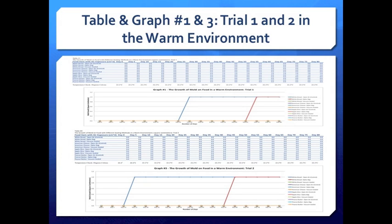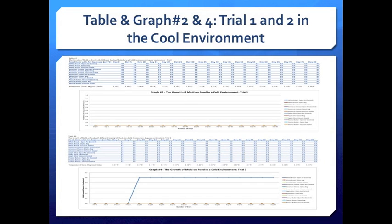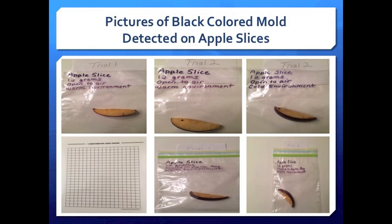This is a display of the trials in the warm environment. Apples open to air and in Ziploc bags in both trials only grew 1 centimeter of mold in 80 days. This is a display of the trials in the cold environment. Apples open to air in trial 2 were the only food to grow 1 centimeter of mold in 80 days. These are pictures of mold on the apple from both trials and the centimeter grid to show the measuring tool.